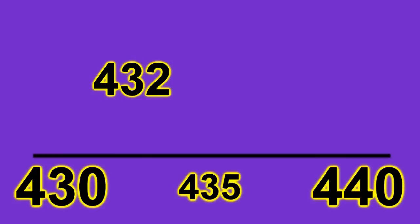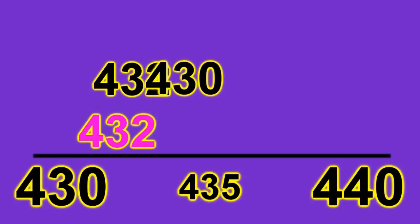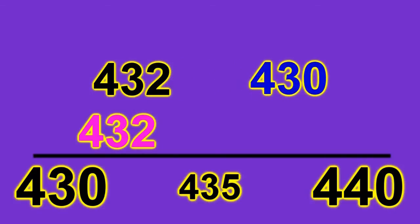Check this out. Here is 432. If we want to be fairly exact, we can estimate it to the tens place, which would be between 430 and 440. And as you can see, it's closer to 430.